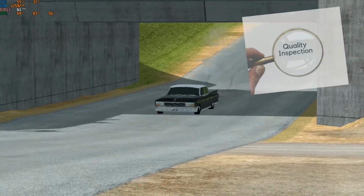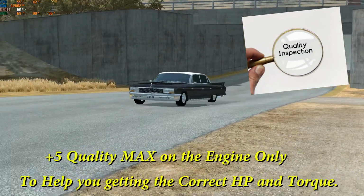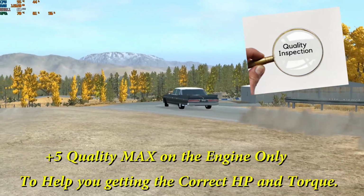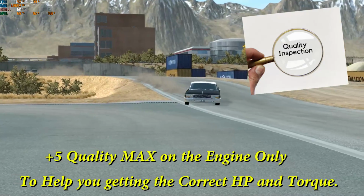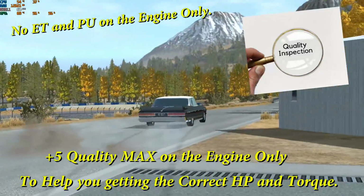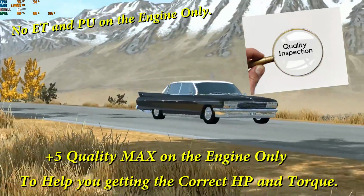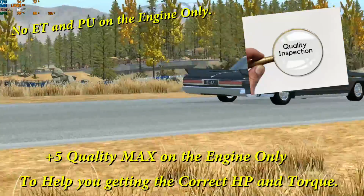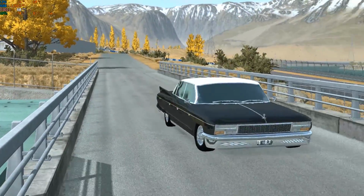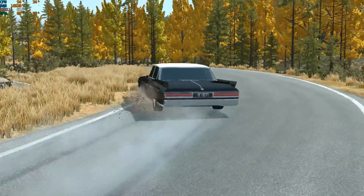Now the quality, as I've mentioned, you can choose +5 quality only on the engine alone. You can choose absolutely every part of the engine at +5 quality, just to help you get the correct horsepower and torque. Yes, my friends, only on the engine you can go +5 quality on any part you want. Now the next bit is of course the gearbox.